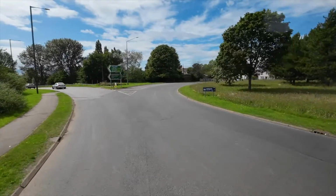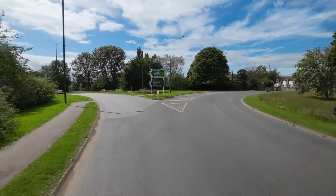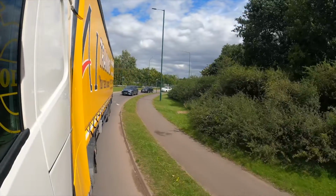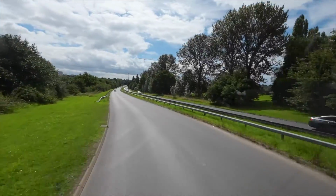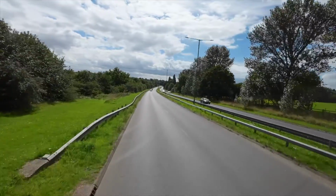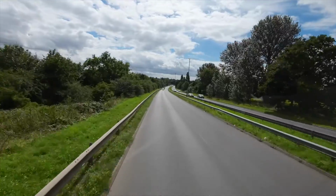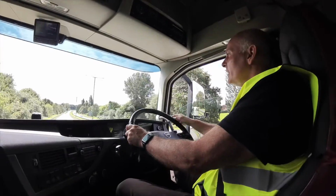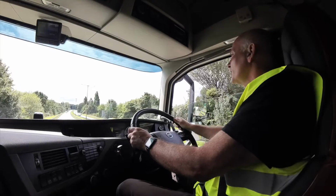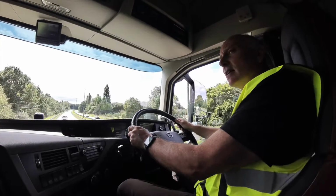Off we go. As you turn left into dual carriageway, remember you're driving a truck, so left-hand lane where available, so we're not blocking. There we go. Check the mirrors. Back on the throttle. Down the hill. Again, checking as far as the eye can see up to the junction, or up to the roundabout I should say.